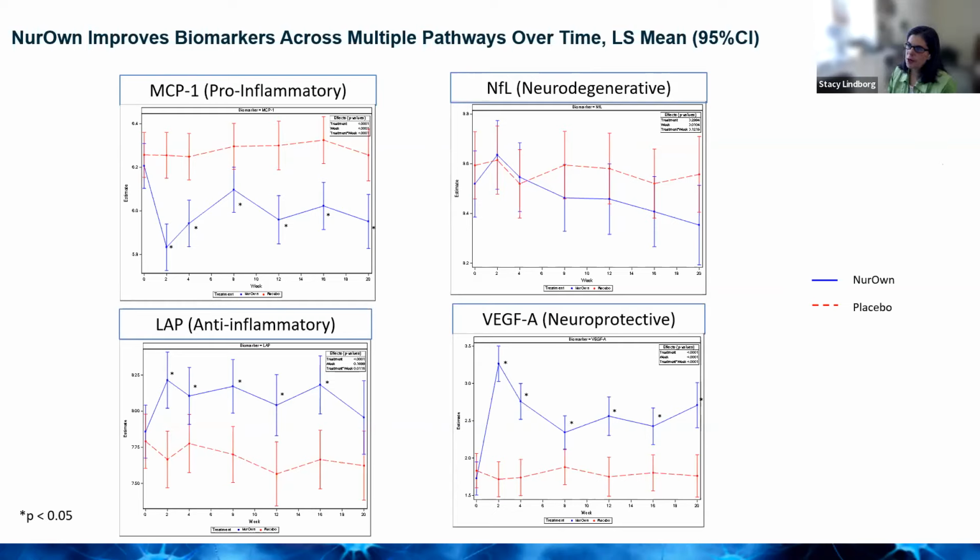With neuroprotective markers, we see large increases across biomarkers, as illustrated on the slide with VEGF, where we see a greater than 300% increase in values at 2 weeks, and values remain above 150% from baseline at the end of the study. The differences you can see at all time points in the overall treatment effect are highly significant.